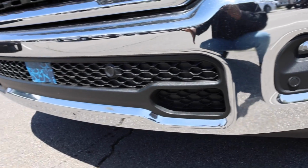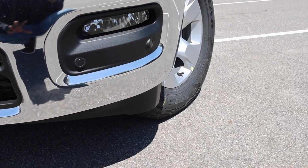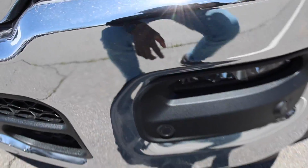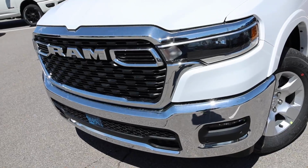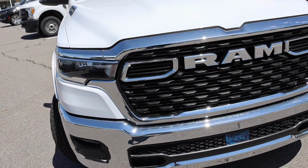But yeah, this whole bottom trim piece down below is redone, and Ram does it the best. They give you the parking sensors kind of hidden, so they're not smacked on the bumper. They're just on these plastic trim pieces. Really smart. I like that dimensional front grille that they give you.